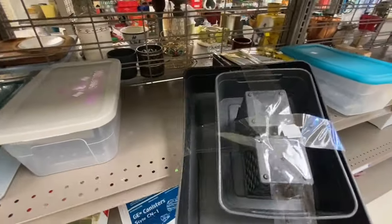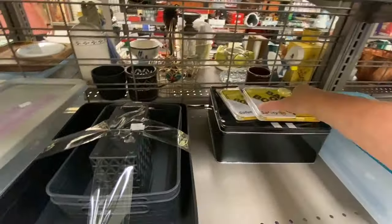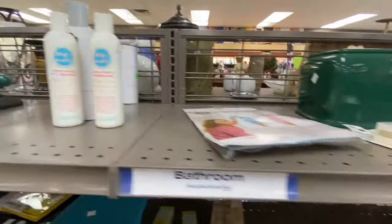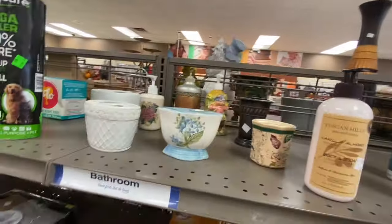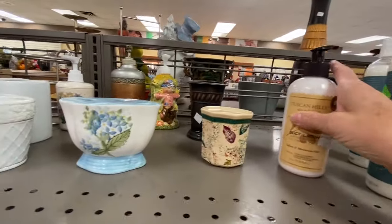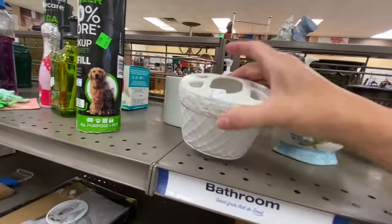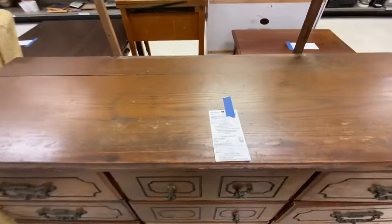If you need storage boxes or organizers of any kind, always check your thrift stores. You can often find them much cheaper. Oh, it's a toothbrush holder. I say this all the time.